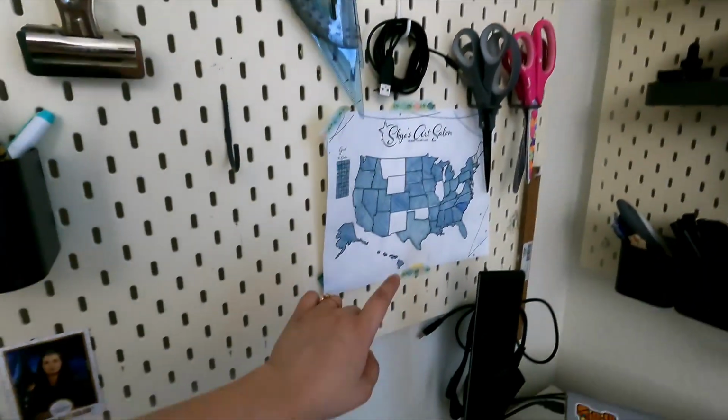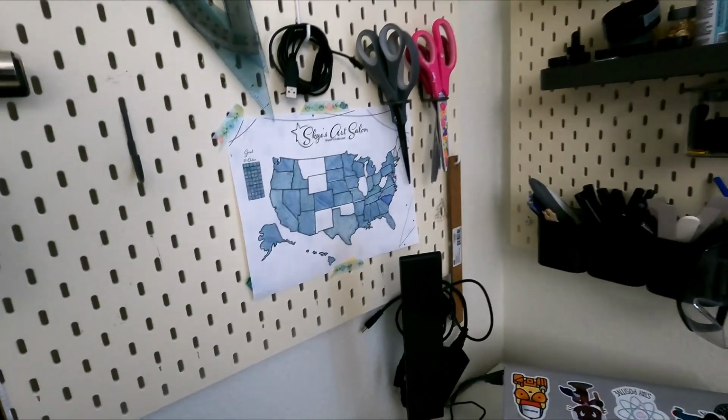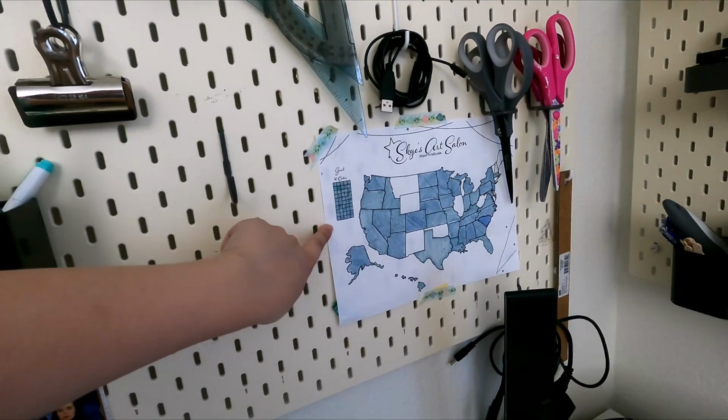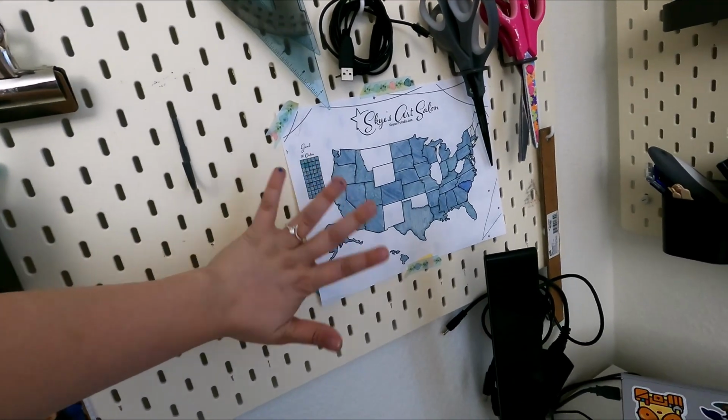And I got sewing scissors, regular scissors, rulers, various books that I like to use with different types of paper in them. This is my tracker for the shop. Talking is hard. This is the order tracker for the shop. We hit 50 orders a few months ago and we've already surpassed well over 100, so woo!